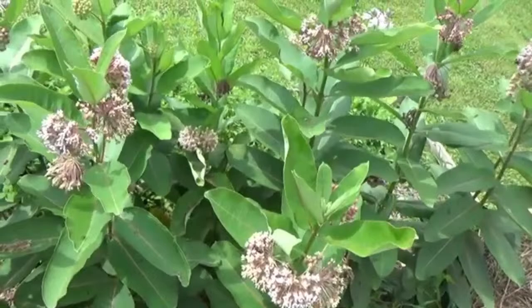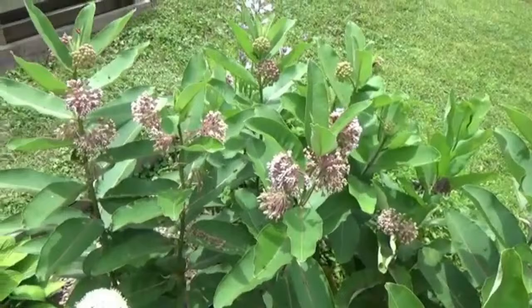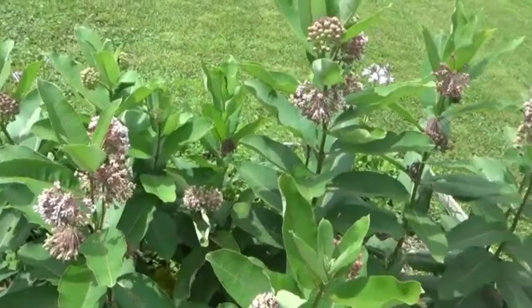So, elderberry bush image. Let's see what it looks like. So we can check out the leaves. That's how you're going to know.